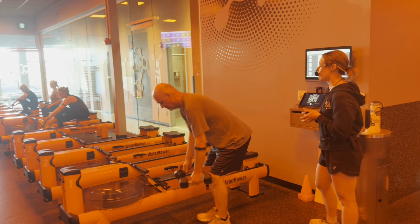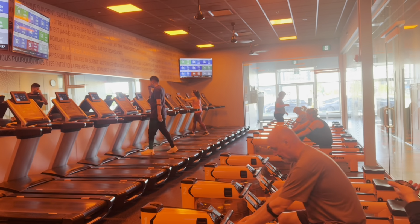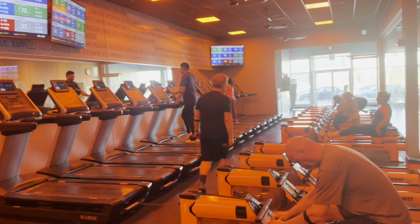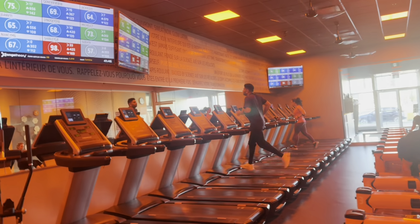All out, marche rapide, 10% d'inclinaison en plus, joggers and runners, 2 miles or more. Base rowers, get strapped in for me, please. Et c'est parti, dans 3, 2, 1, all out.